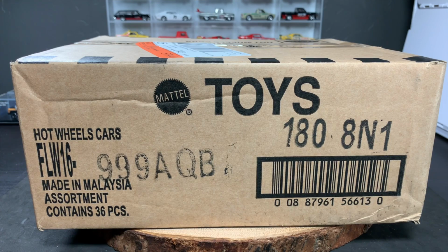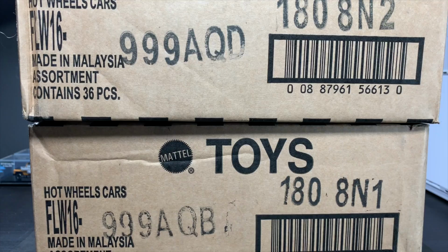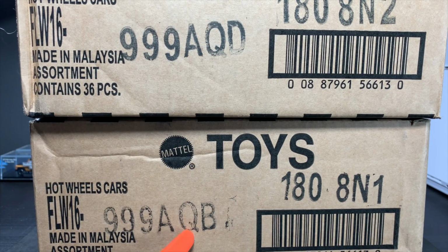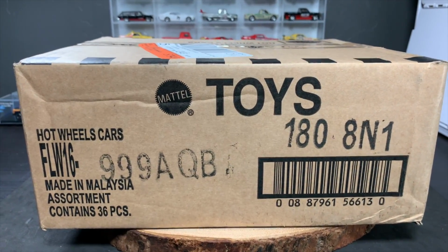I don't, so I ordered the cases. They were made available late last week. So I bought not one, but two. And thankfully, they just arrived today. There are two case codes, 999A, that's always the same. Q, that means these are Q cases from 2018. This is a B case assortment. This is a D case assortment. They may be the same. They may be different. We are going to find out.